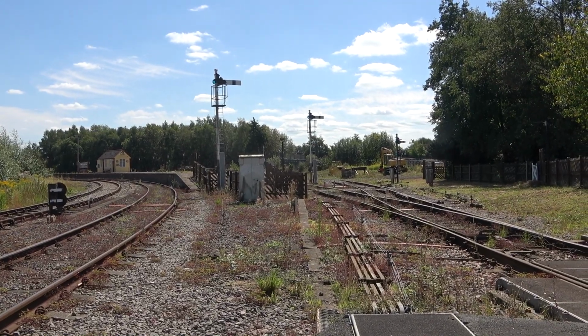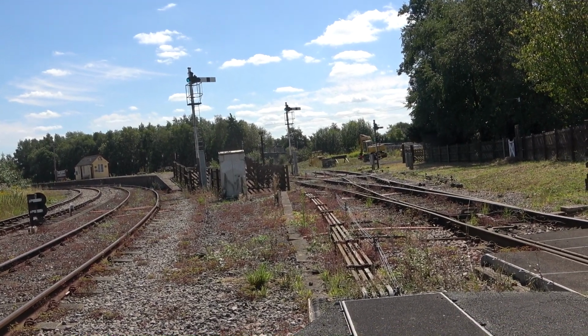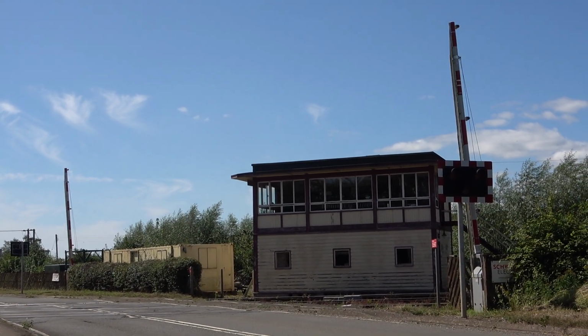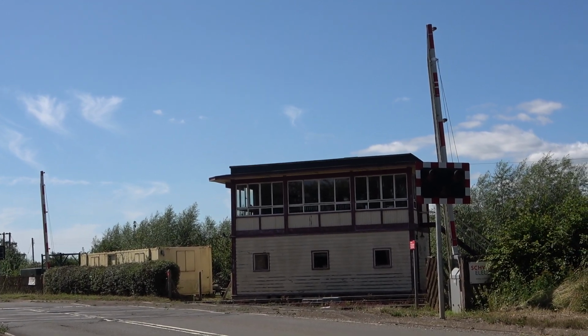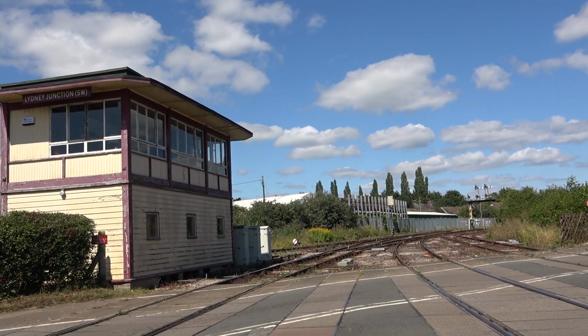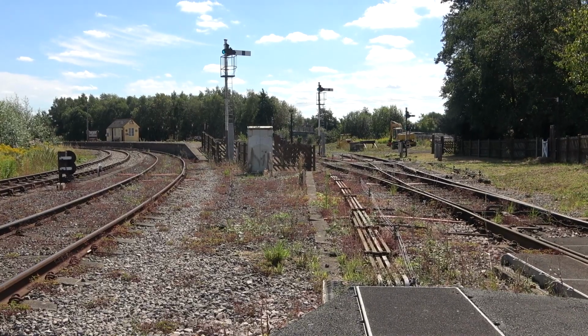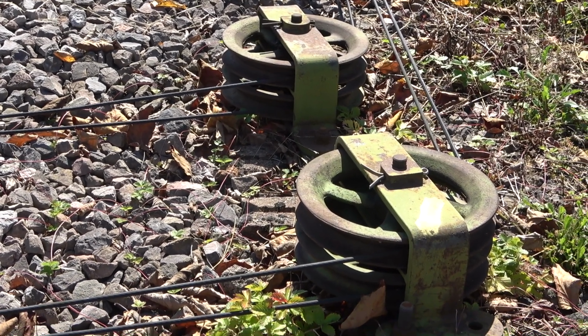Well, the junction got its name because it joins up with the main Gloucester to Cardiff rail link at this junction. Before we reach the junction itself, there's this beast which controls the movements. Great long row of levers there, as you might expect. And he controls that lot, as well as that lot. Fine array of pulleys and the like.